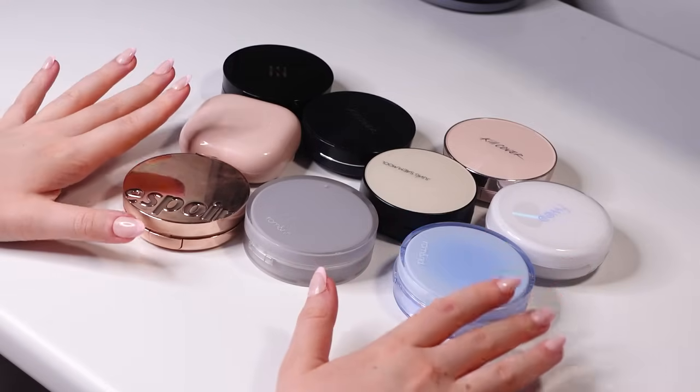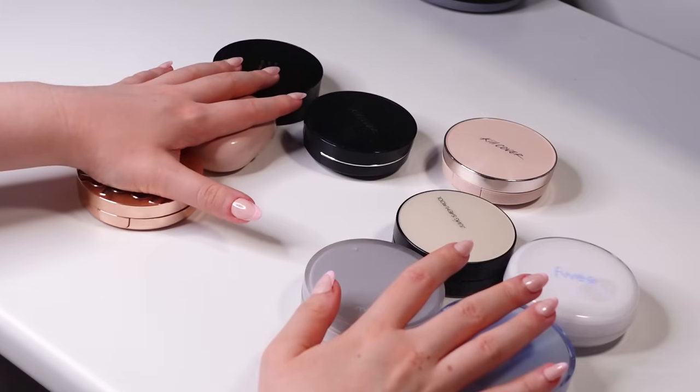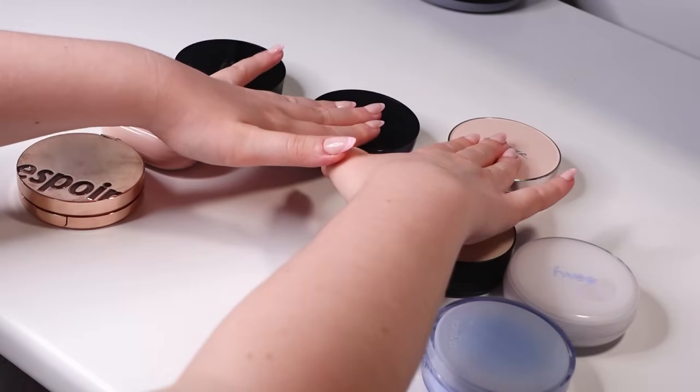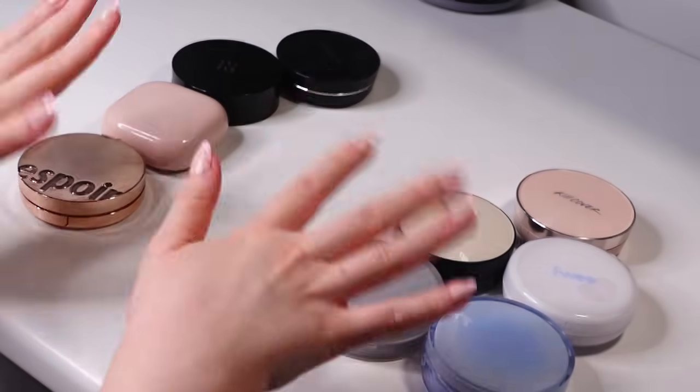And the decision may change, but I think I'm definitely keeping these ones and then not these ones. And then I think we're going to do it like that, I think. But that may change, but that is cushions.